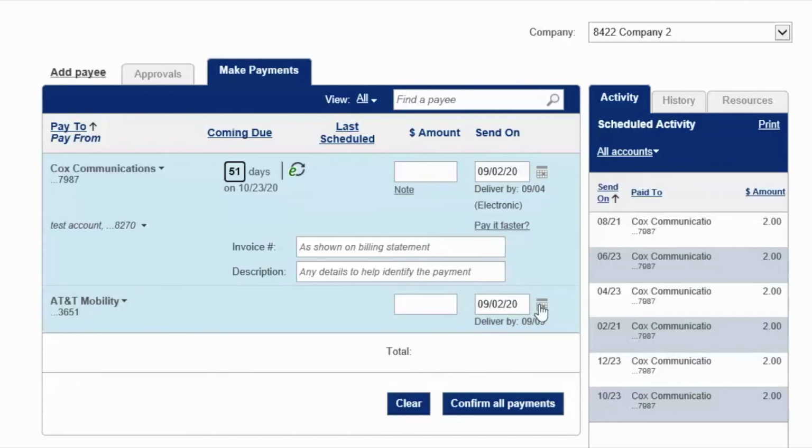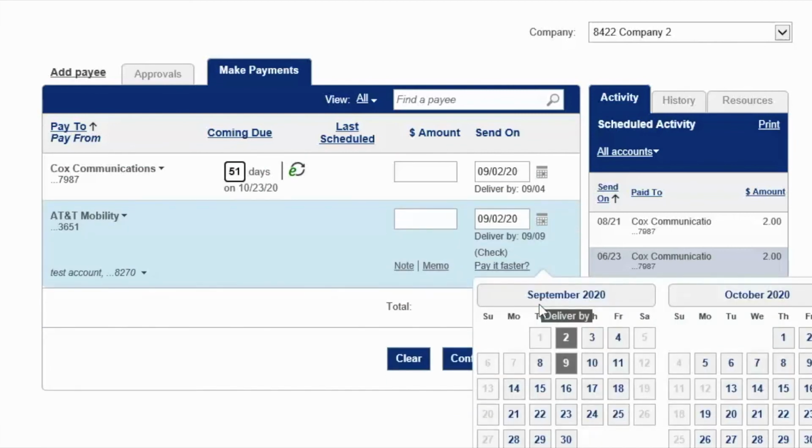If we look at AT&T Mobility, which is able to receive their payments as checks, you notice that the lead time has now increased to 5 days. Again, today is September 2nd, which then is the 3rd, 4th, 7th is a holiday, it's Labor Day, 8th and 9th. That's the 5th day, and that's when the check will be received. Again, that is subject to delivery times by the U.S. Postal Service.